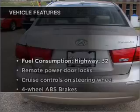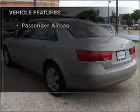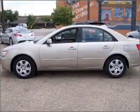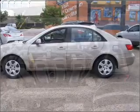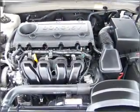And with these notable features, you won't want to miss out on the opportunity to own this amazing ride. Air conditioning, power door locks, power windows, power steering, cruise control, power mirrors, an alarm system, an AM/FM stereo with an MP3 player. Let us put you in the driver's seat today.